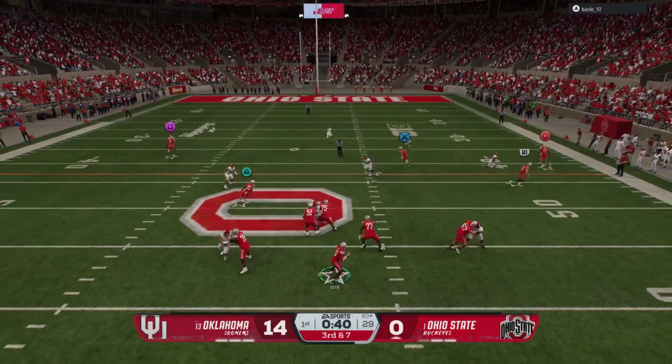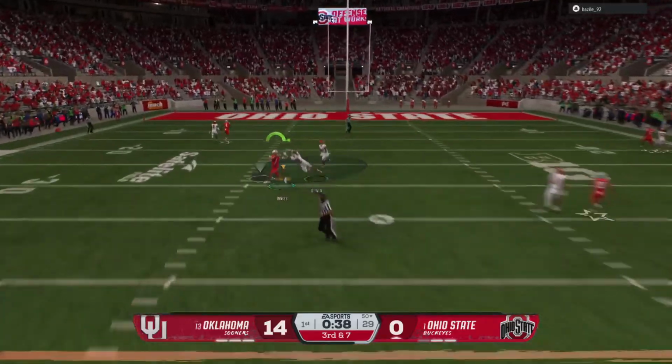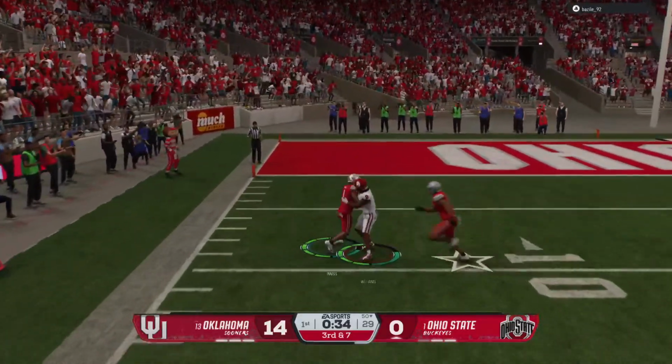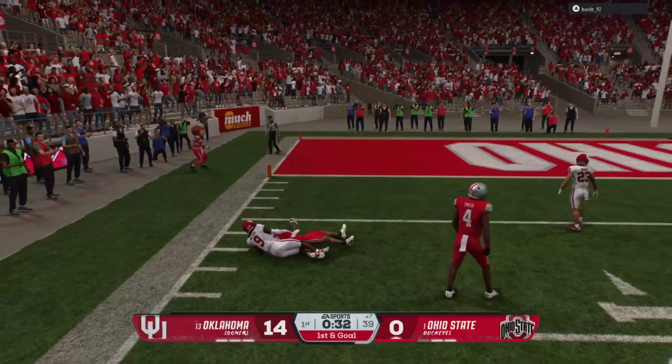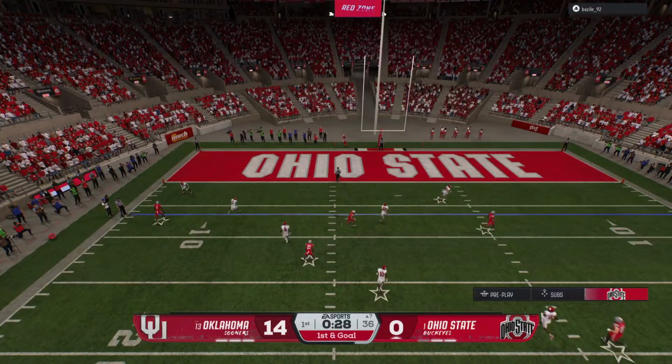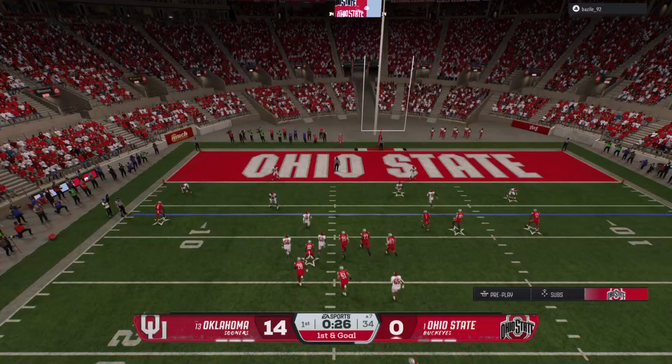Dropping back, looking to throw for the first down. Lets it fly to the wideout. Wide open downfield. Finding space in the 20. Finally tackled at the 7. What a play. Sets up a 1st and goal now. The Buckeyes trying to punch it in. It's 1st and goal.